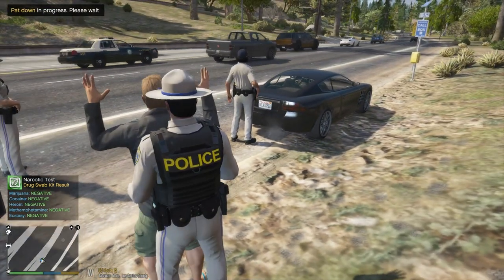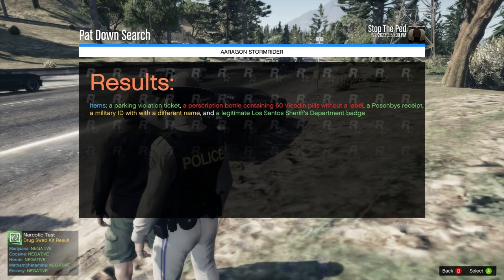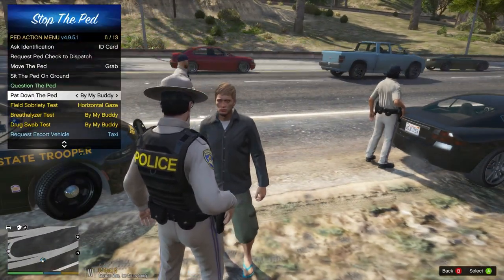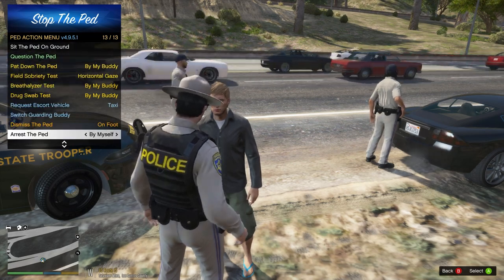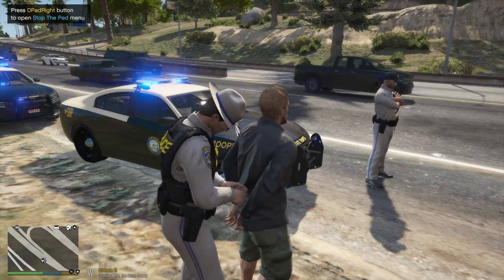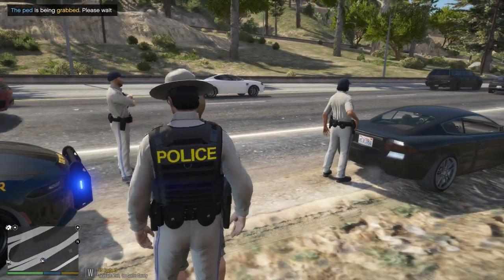Go ahead and pat him down. Oh, that's what he's nervous for. A prescription bottle, a container with 60 pills without a label, and a receipt, a military ID with a different name, and a Los Santos Sheriff badge on him. Okay. All right, sir. Go ahead, at this time you're to be detained. You're under arrest, dumbass! We'll put you in this other trooper's vehicle.